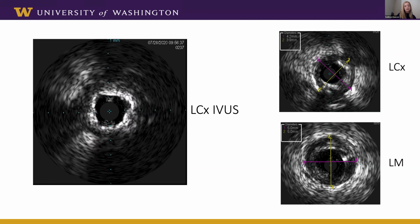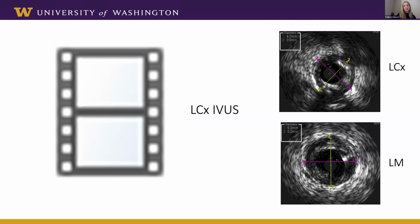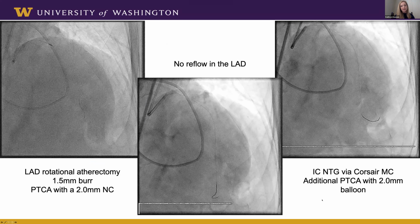I don't think I actually put a picture of it in here, but I will describe that we pre-dilated upfront because we weren't sure the atherectomy catheter would be able to modify that calcium given the vessel size. We did an initial pre-dilation with a 3.0 NC balloon, which fully expanded, and then hit it again with a cutting balloon. Then we did rotational atherectomy into the LAD, but we couldn't pass anything beyond that shelf that you can see on the diagnostic images.